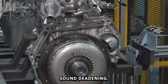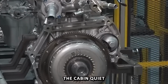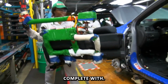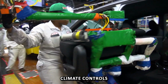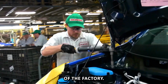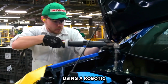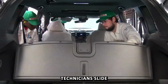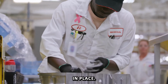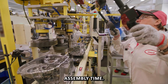Workers install sound-deadening materials, insulation, and the components that will make the cabin quiet and comfortable. The entire instrument panel, complete with speedometer, touchscreen, climate controls, and air vents, is assembled in a separate area of the factory and delivered to the main line as a single unit. Using a robotic manipulator arm, technicians slide the complete dashboard inside the car and secure it in place. This modular approach ensures precision and reduces assembly time.